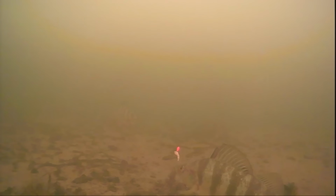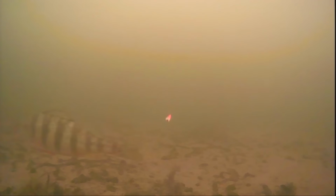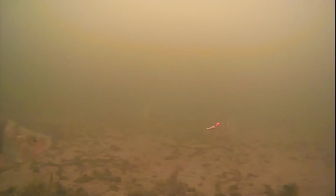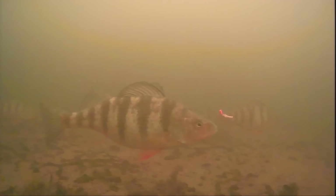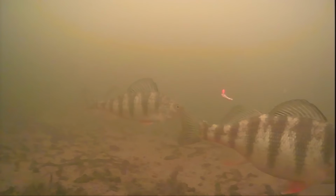Can I catch one? Come on. Man, that was a good slab. 10, 11 probably. Oh my goodness. Oh my goodness, look at how tall that fish is. Those are all 12 inch. This is ridiculous.